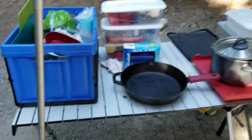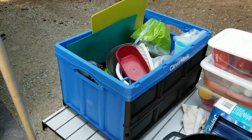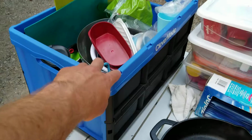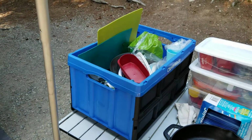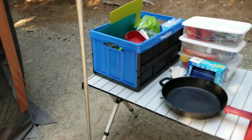Now we also have this crate here for all of our dishes and such. So these crates stack and kind of lock together through these like notches right here. So they're really locked together really nicely. So we put the food one down in the trailer and then this one on top, and then they're still low enough for the beds to go over top. So these work really good for storage in these trailers.